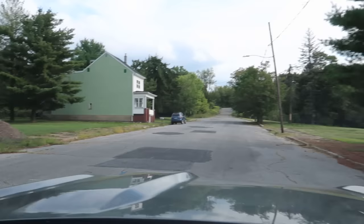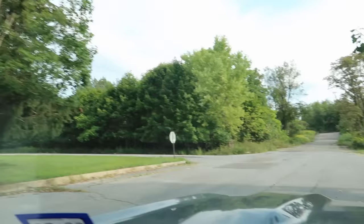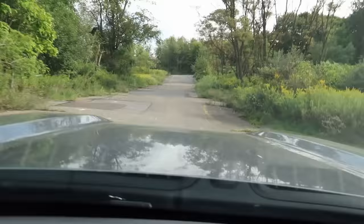And there's another, what looks like a house here. It's got one car in front of it. Again, it's really narrow like that last house. All right, so I'm gonna come up here, take a quick look.